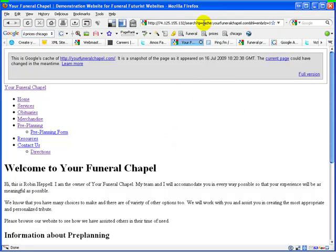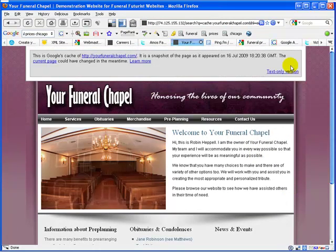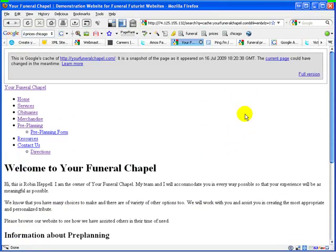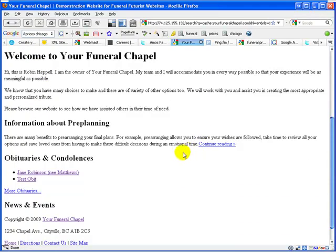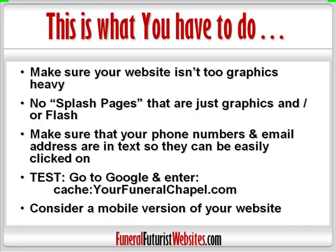But just go to Google and type in the search bar cache:yourfuneralchapel.com, and it'll show you the text or the full version as well. Click on the text only version, and that will give you a good idea. If you don't see anything, if it's just blank because you have just one graphic, then you know that people might be having a tough time contacting you through their mobile device. So when you get a chance, go to Google, type it in there, with your website domain name, and check that out.